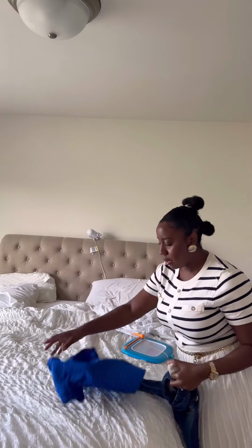Put on lip balm, lip liner, fat oil, pink lip gloss. Here we are, cute little dress. It's just a flowy little, it's like a midi dress, comes past my knees. Cute, comfortable. Adores. Got his outfit.